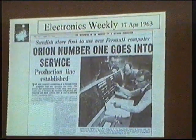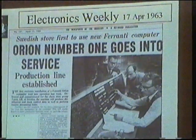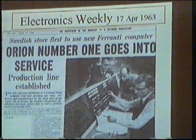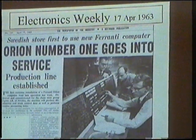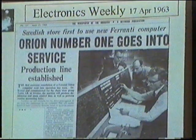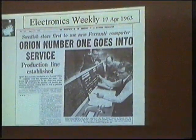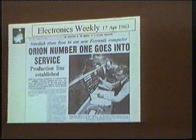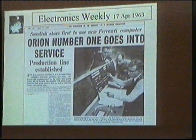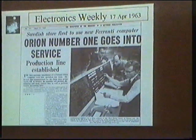And by April, on the front page of Electronics Weekly, it says, Orion number one goes into service. I assume it actually wasn't accepted by the tourist company until the month after, so I think it was running for a month, probably as a sort of test. So very rapidly, Charlie Portman and his team, who had taken this out, had managed to get the thing working well enough by April for it to be used in a production line.